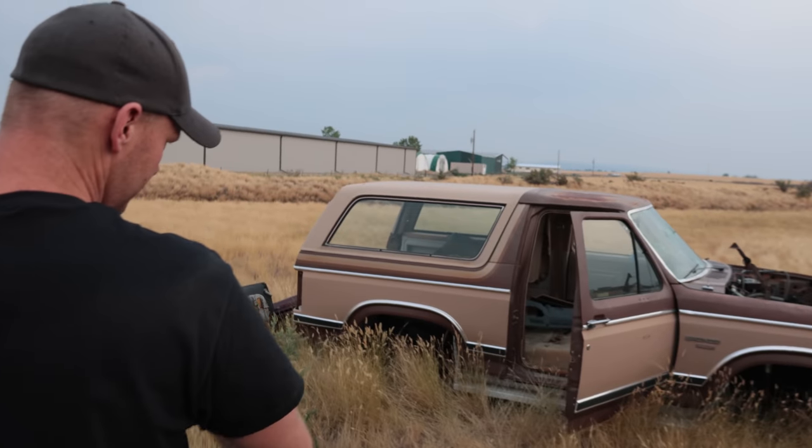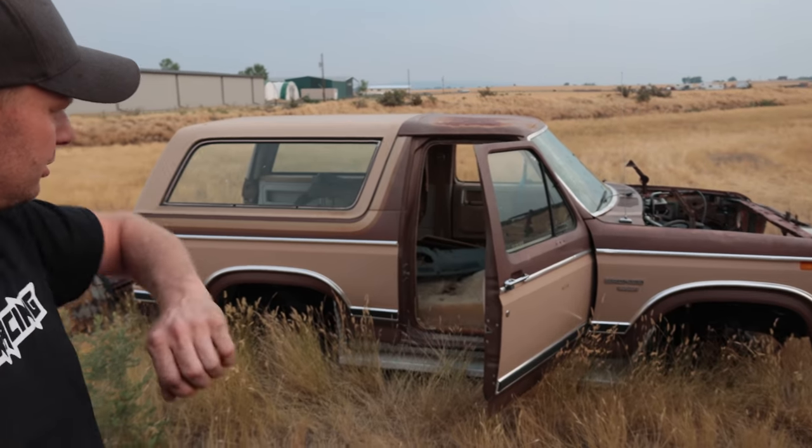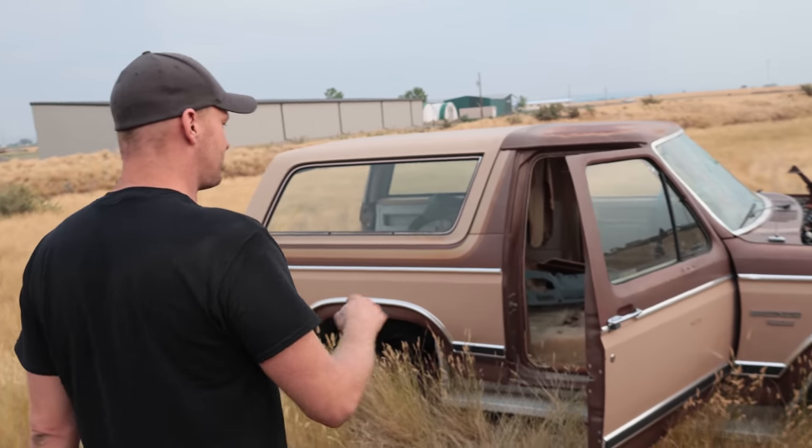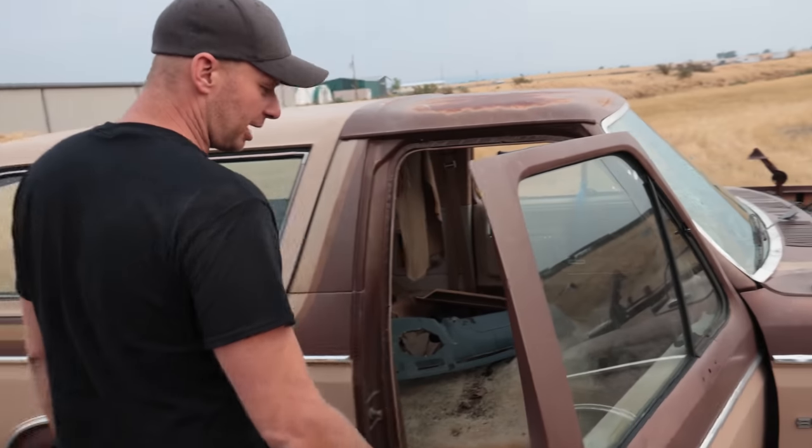I'm gonna give him those, and then we're gonna take some of the interior pieces that are much nicer than ours, and a new dash or a window cover lining. I'm tired so I don't have to cut myself anymore. I need some power windows, so. No, power locks.